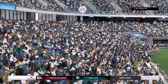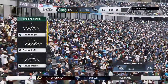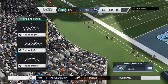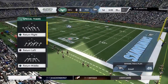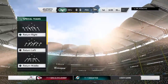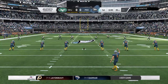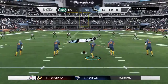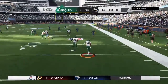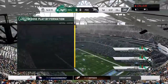Coming up, it's Divisional Round Saturday, and we've got an AFC battle on tap between the New York Jets and the Portland Snowhawks. The first of 4 berths in the conference championships is on the line here as divisional weekend in the NFL is underway. This one fielded at the 5. They'll bring it back to just about the 25, call it the 24-yard line.